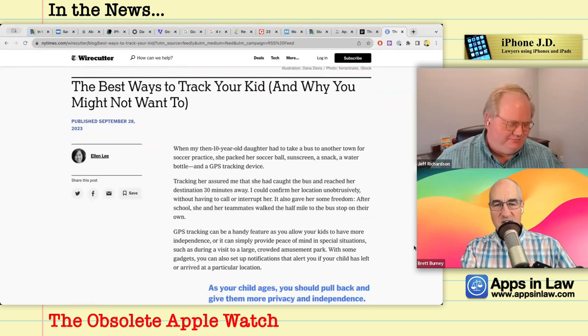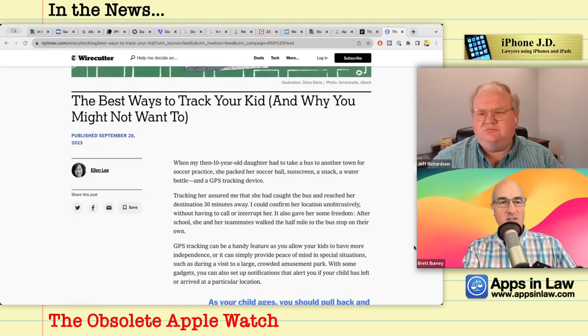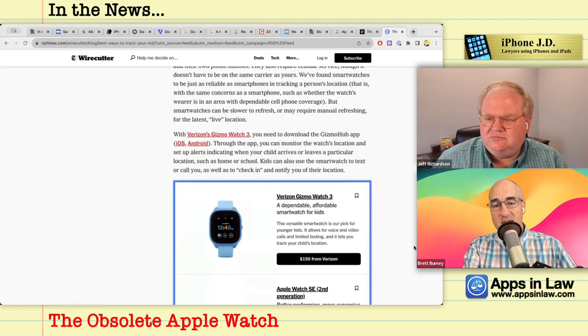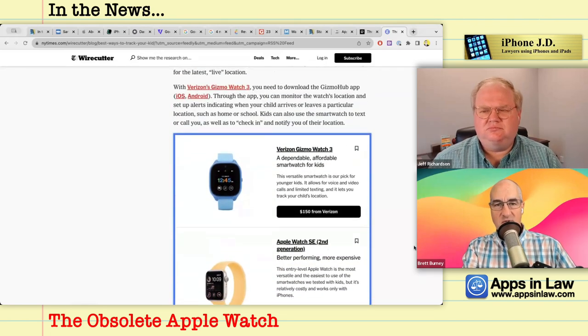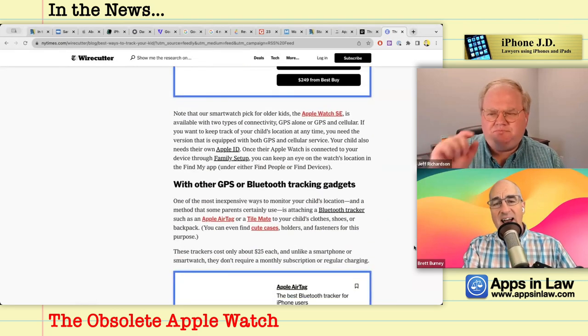Another quick Apple Watch story you linked to, which I thought was great: the best ways to track your kid and why you might not want to. This was on the Wirecutter, which is New York Times. To me, the best is going to be an Apple Watch, and I think that's one of their top options here. But they have the Verizon Gizmo Watch as well. Anyway, I kind of like this idea.